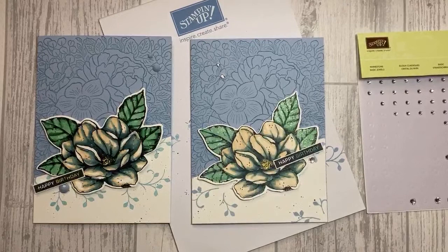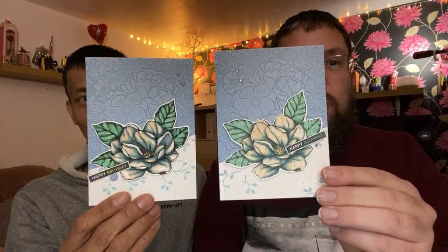And we will say goodbye to you all. There we go. So. One. And two. All right. So, two cards made tonight with the Breathtaking Bouquet and the Good Morning Magnolia stamp sets. So, I hope you enjoyed that. They've actually come out quite nice. I'm actually happy with those.